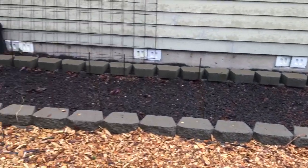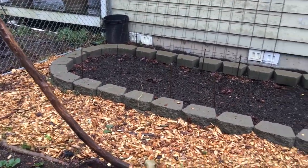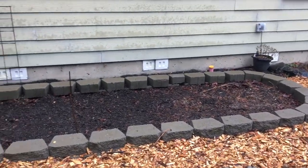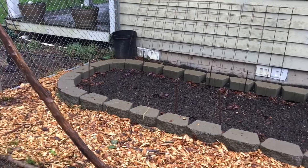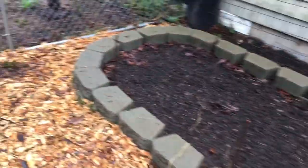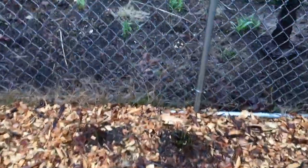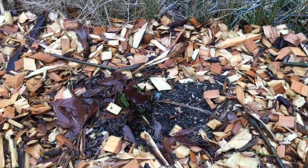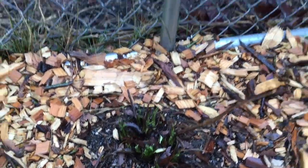Here's one of my raised beds. I did very recently go in there and level out the soil because I had it in mounds for the melons and stuff that didn't work last year. And then my comfrey's coming back. You can see it. It's sprouting up. Comfrey, very exciting. I love my comfrey, as you guys know.